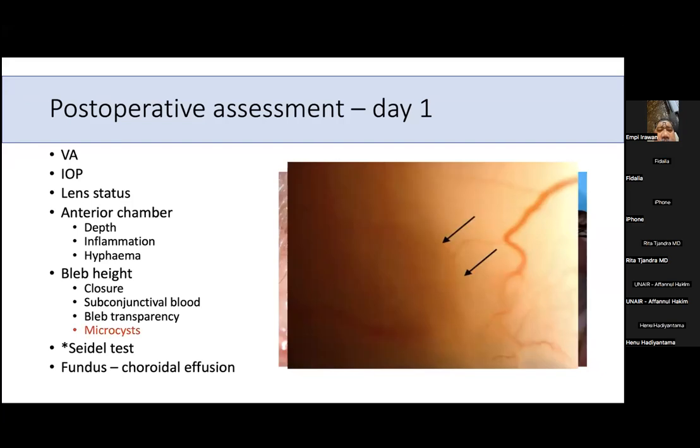So just to show you that, and this is what I show all the registrars that come by and do clinic with me, what you want to do is have a high bright beam, shine it on an angle on the bleb, and what you'll see are the presence of these microcysts, which in a functional trabeculectomy represent extra fluid in the extracellular space. And that's always a sign of a good, well-functioning bleb.